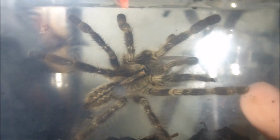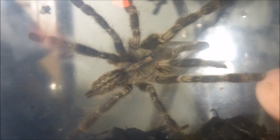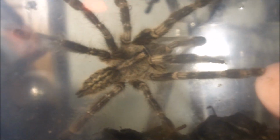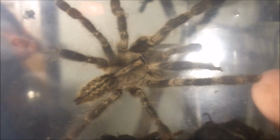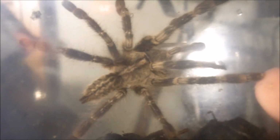Alright, so this one here, as you can see, the folio stripe on this particular one, it's darker. And I kind of had a look at the ventral shot of the abdomen, and I did not see an epigastric furrow, which raises my suspicions that this could be a male. But anyways, that's fine, because I have a male and a female. So there we go. Poecilotheria smithii, yellow-backed ornamental.